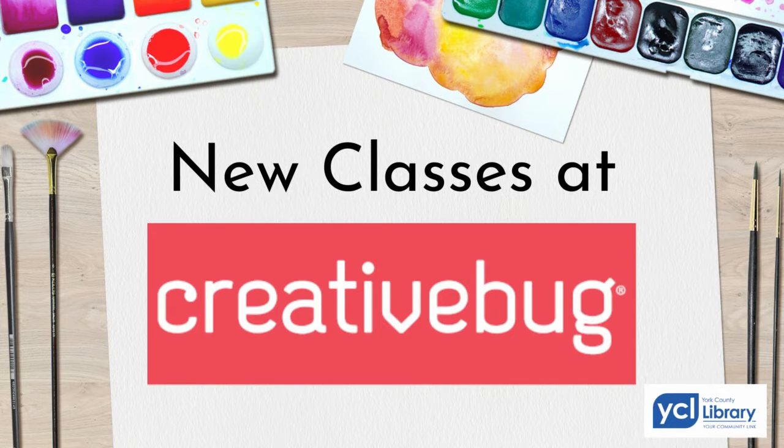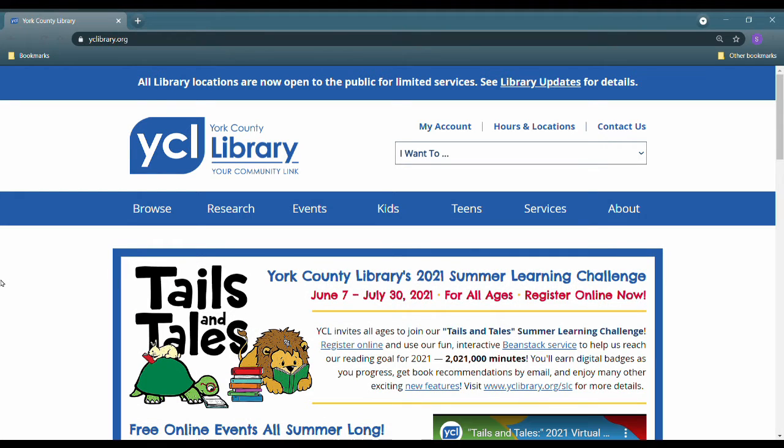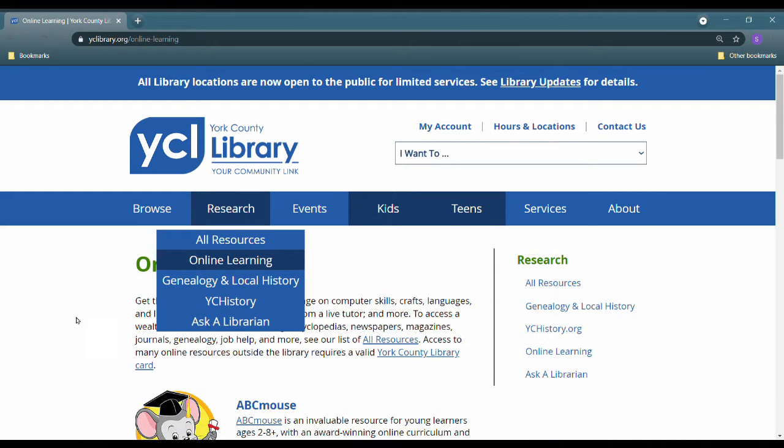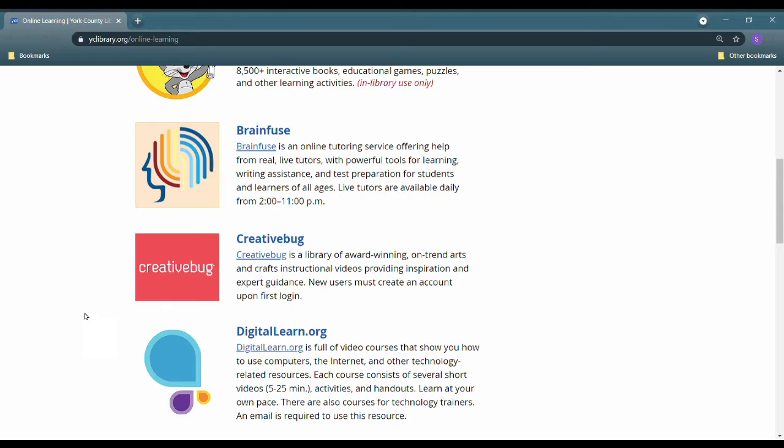We're going to see how to find new classes and also check out some classes that are new right now. So you want to go to yclibrary.org, go to the Research tab, and click on Online Learning. Scroll down and you will find Creativebug. When you click on this at home, it will prompt you to put in your library barcode number, but I'm already signed in, so it's going to come to the home page.